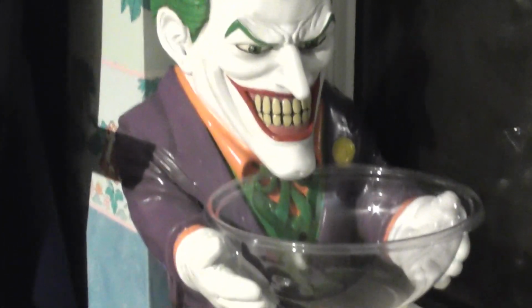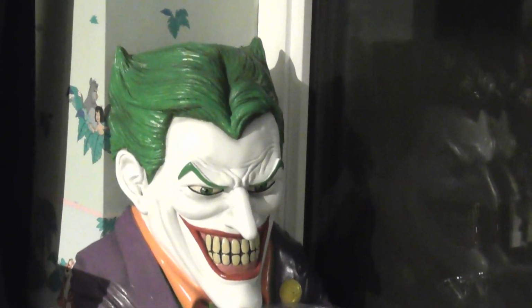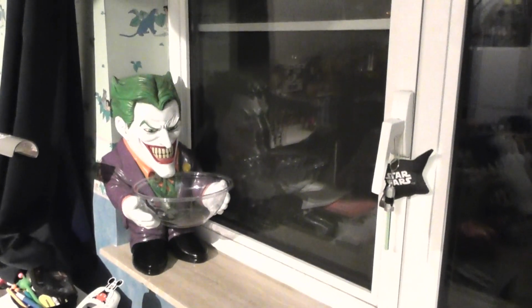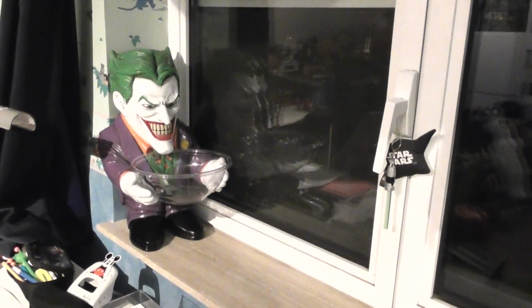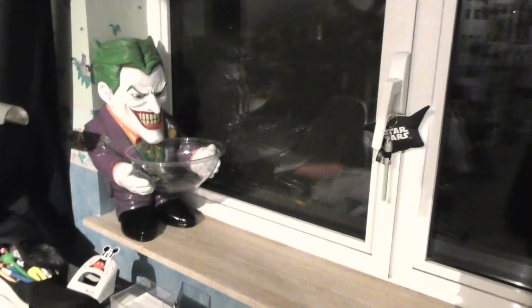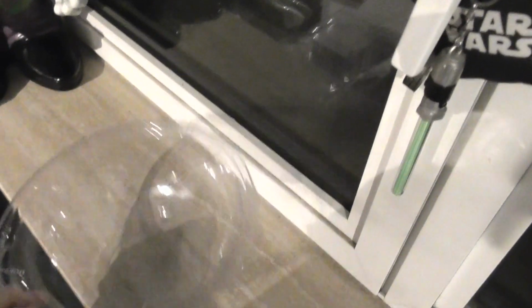So as you can see, the looks of this figure is just... This is not really the best place for him. But yeah, this is really neat. As you can see, it looks nice. And if you love this character, I would definitely recommend him. Just remind yourself of the quality, and I really think they should do better on the quality.